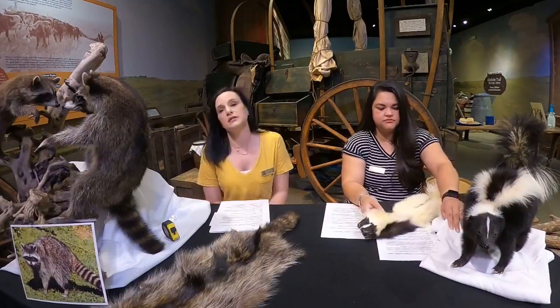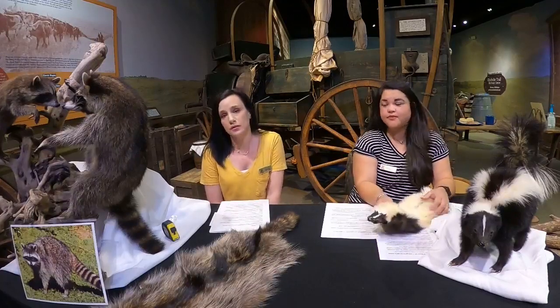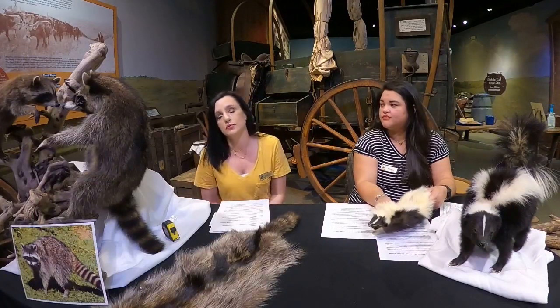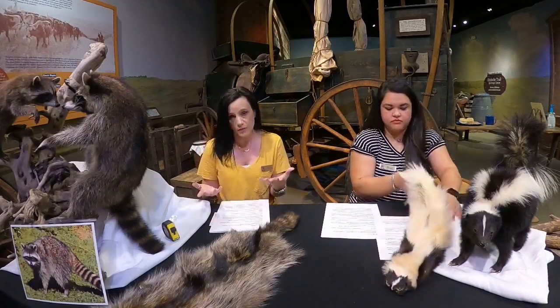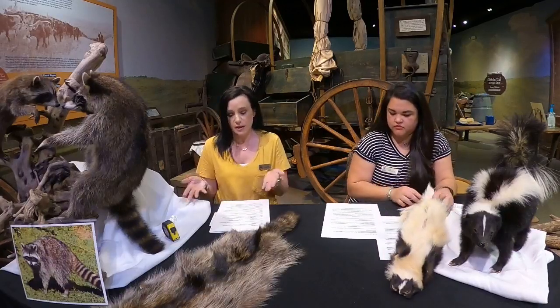Now, skunks are what's called an omnivore. You've probably heard of the words carnivore and herbivore, and we probably even mentioned the word omnivore before. The word omnivore means that they eat both plants and vegetables and meat. So they eat pretty much anything that you put in front of them. They're not strictly meat eaters, and they're not strictly plant eaters.